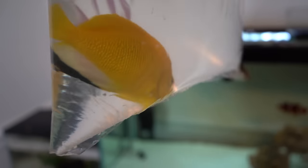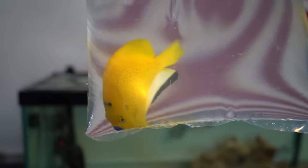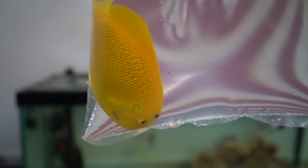This fish has been acclimating now for about an hour, and he is ready to go. Now, if he will turn around here for a second, you're gonna see some extremely purple lips. There they are right there. Let's get a sick name for this guy down below in the comment section, because he is going to be a staple in that saltwater pond once it's set up.